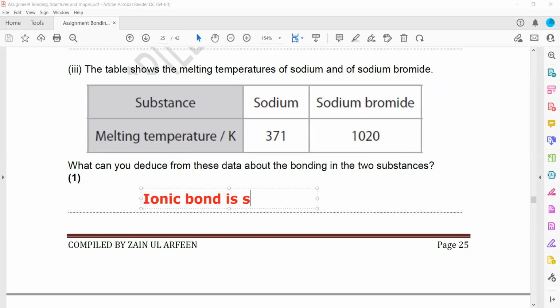is stronger, but it is not a universal statement. It is not always true. It depends on the type of substance, because some metals also have a high melting point. But according to this data, we can conclude that ionic bond is stronger than metallic bond. This is according to this data, but it is not a universal statement that ionic is always stronger than metallic.